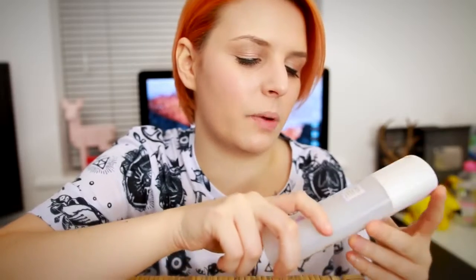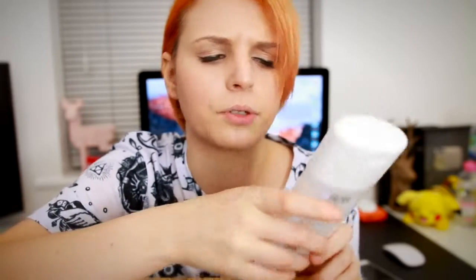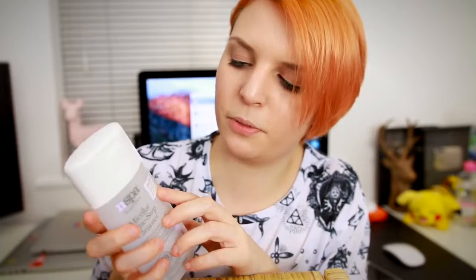This is the N-Spa Micellar One Step Cleanser and I did look it up and it said that it didn't test on animals as far as I remember, because I wouldn't have picked it up otherwise, I'm pretty sure. This is okay. It's not as good as the Garnier one, unfortunately. It worked okay. However, it says 84% of people agree this product is kind to eyes. No, it's not. No, it's not.